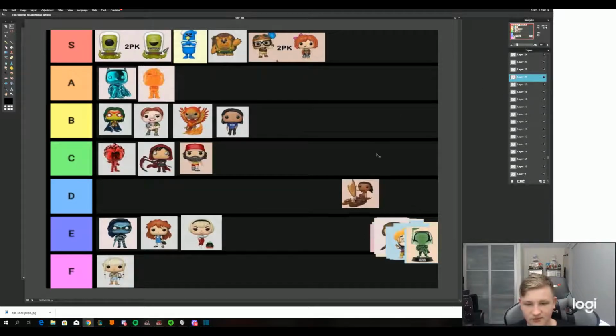Okay, so next up we have Moana, I think, on her ride. I think it's a really cool pop, but I think it retailed around like $60, so it was really expensive. But it's still a good pop, good design. This is actually a C tier, I think, in my opinion.